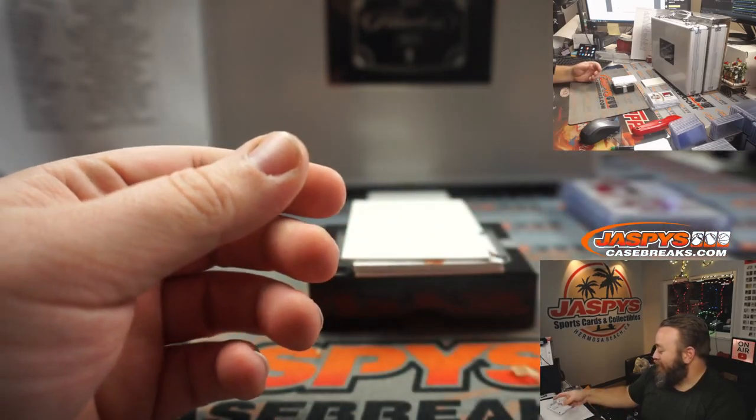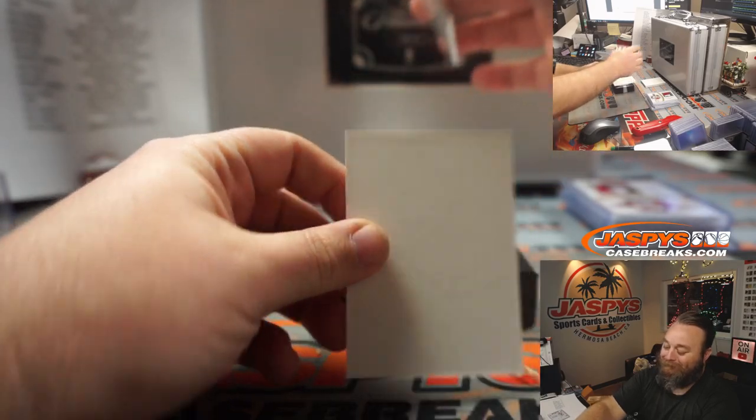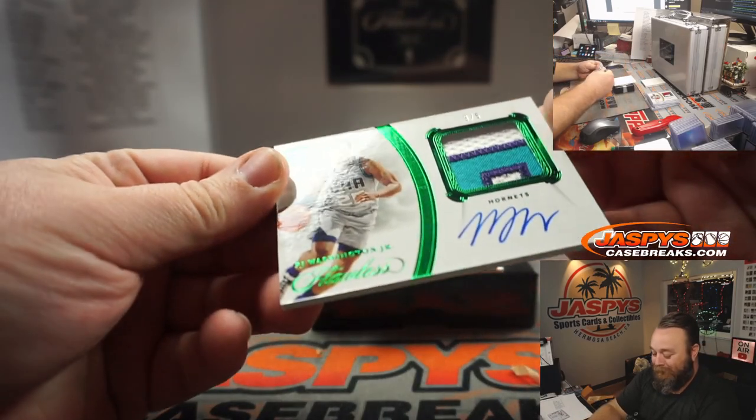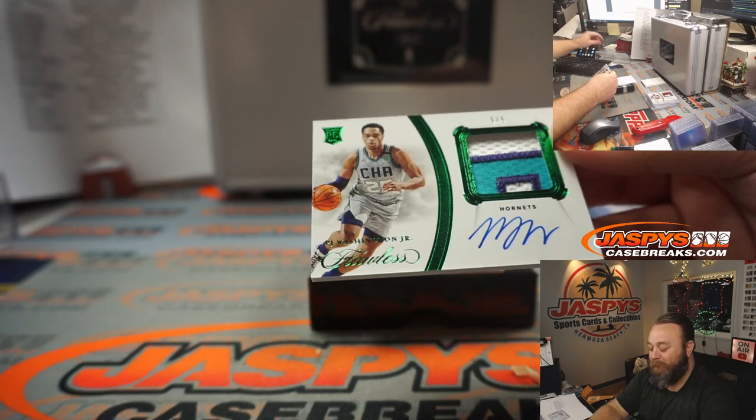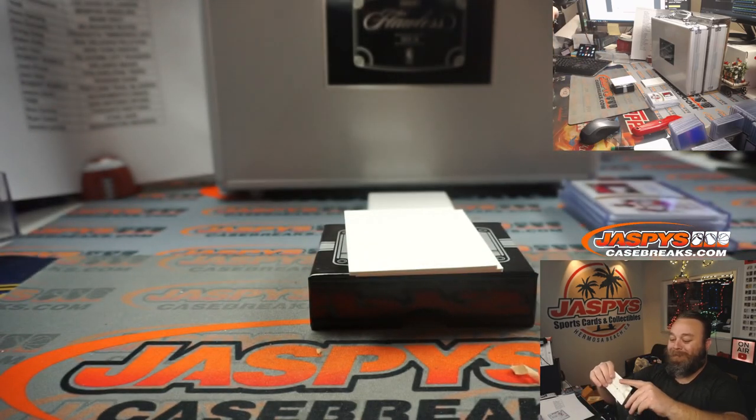I can't, man. It's a logo, man. And it's a double logo, man. And PJ Washington Jr. Rookie patch auto. 3 colors. 3 out of 5.